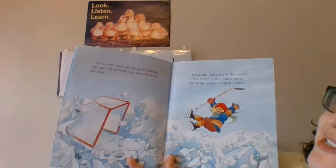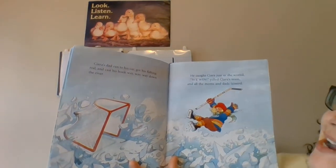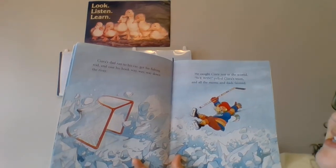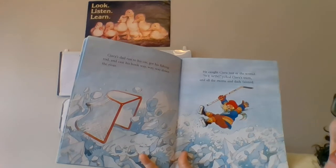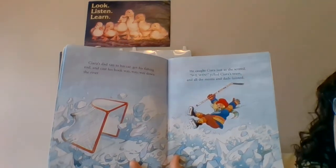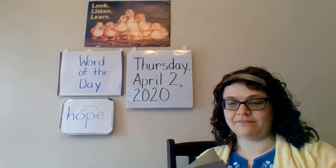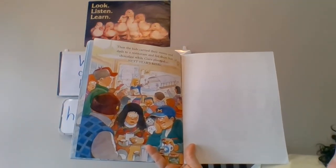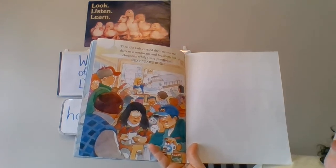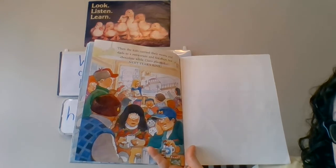Sierra's dad ran to his car, got his fishing rod, and cast his hook way, way down the river. He caught Sierra just as she scored. "We win!" yelled Sierra's team, and all the moms and dads fainted. Then the kids carried their moms and dads to a restaurant and fed them hot chocolate, while Sierra started planning next year's rink.